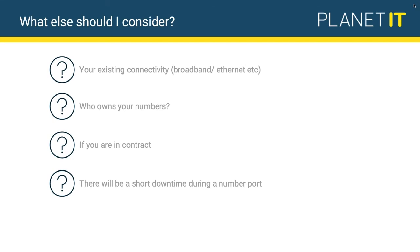And one thing we'd like to highlight to everyone is that there will be short downtime during a number port whilst the number is being ported into the IP cloud.